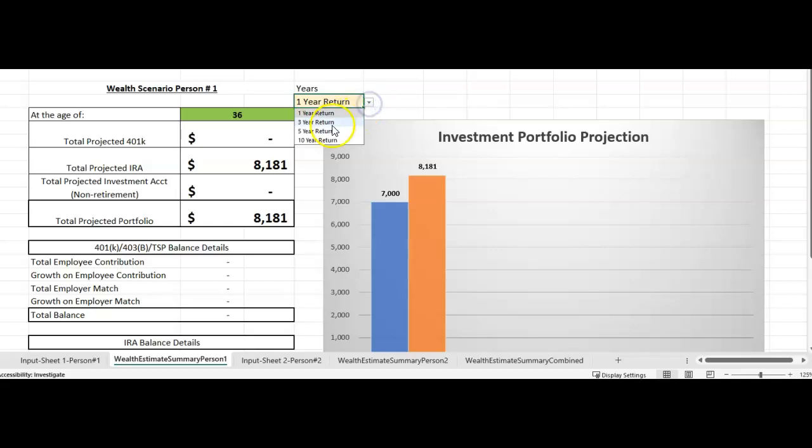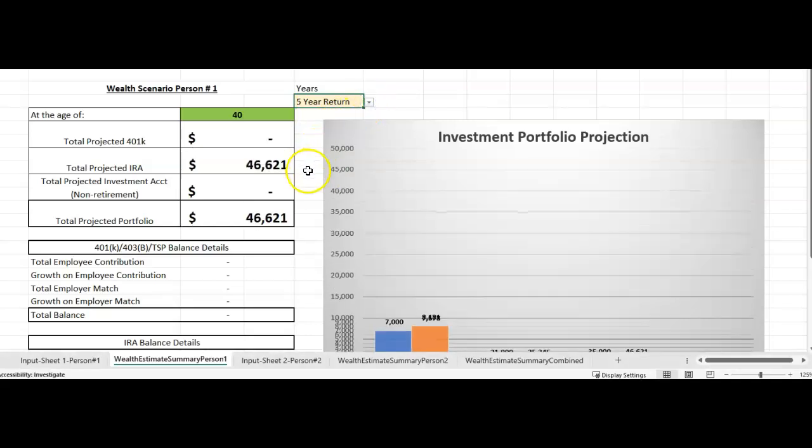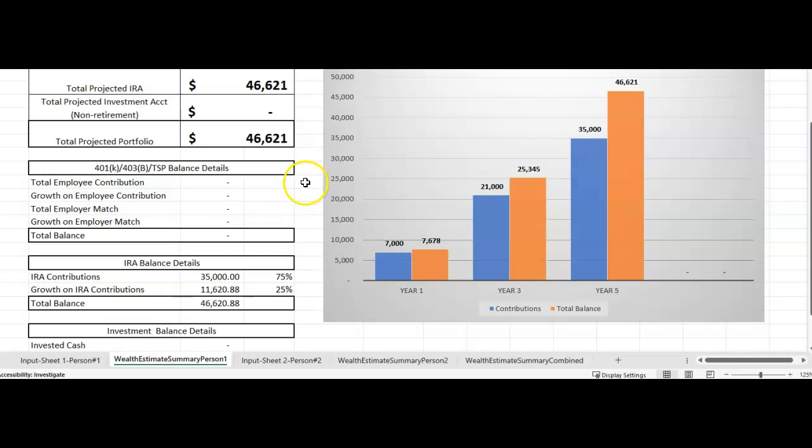And 5 years. What do we have? Okay, 5 years. Investing consistently. Your contributions would have been $35,000. Your growth would have been $11,000. So that would have been a roughly 25% growth on your invested dollars over the span of 5 years.